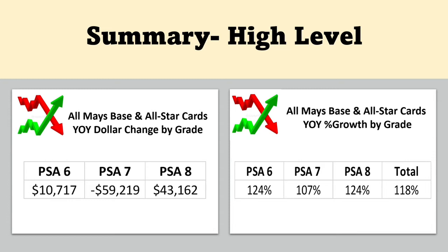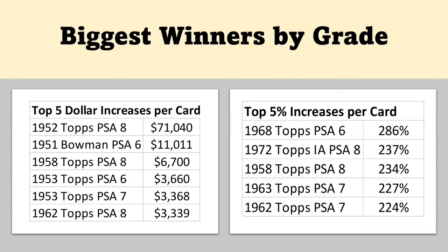Now, sometimes we're thinking like, man, these cards are still doubling in price. Well, that's not really true. Even at the highest level of growth, we didn't see that quadrupling of prices like we saw in 2020 and in some parts in 2019, right? So let's look at biggest winners, right? So this is what I talk about, the quadrupling of value here.